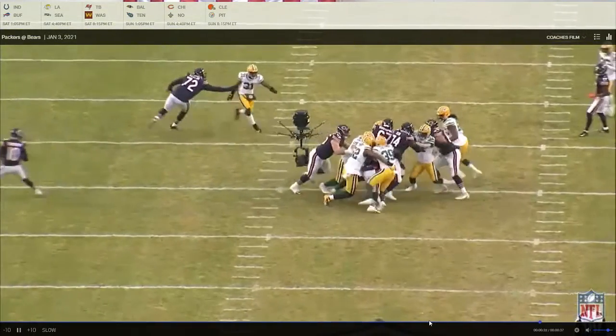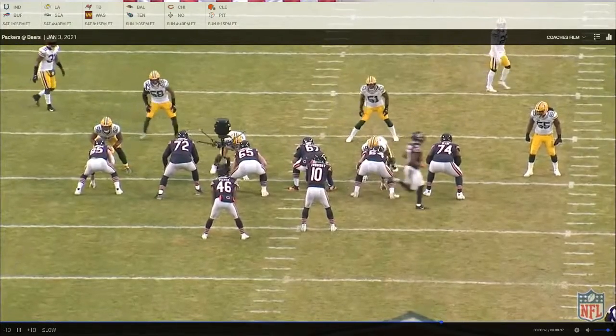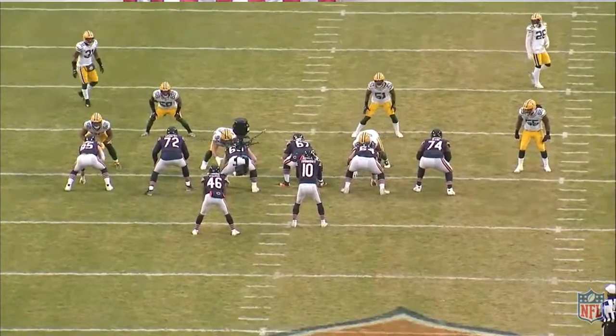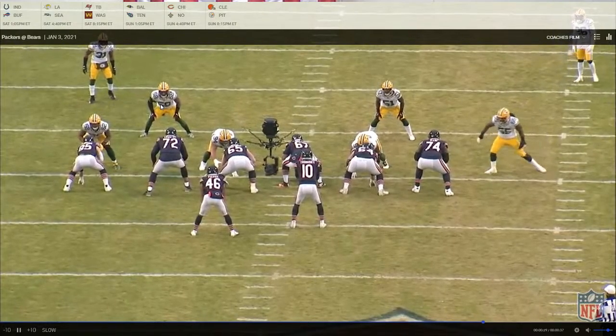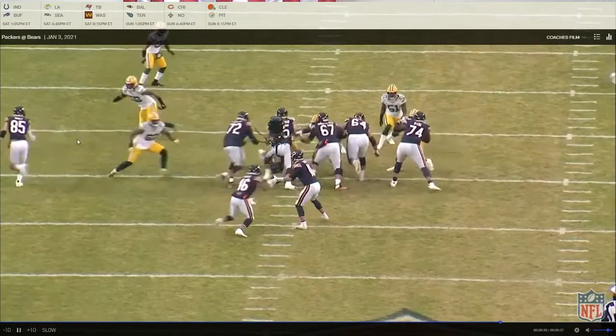But the original question was the linebackers. And let me show you their jobs here. 58 is going to have to run man coverage against 85. If 85 stays in the block, 58 can crash. If 85 goes out, then he's got to follow it. So 58, I believe that's Kirksey, somebody correct me if I'm wrong. Okay, he's got to go where 85 goes. 85 goes out, perfect, you're in man coverage.